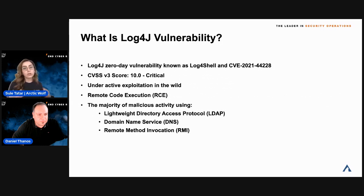Log4j is a zero-day vulnerability, also known as Log4Shell or CVE-2021-44228. Let's clarify what a zero-day vulnerability is. It's a vulnerability in a system or device that has been disclosed and is not yet patched. If an exploit attacks this zero-day vulnerability, it's called a zero-day exploit. I just want to make sure that people are familiar with those terms.